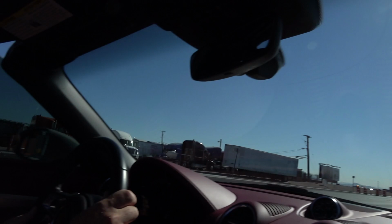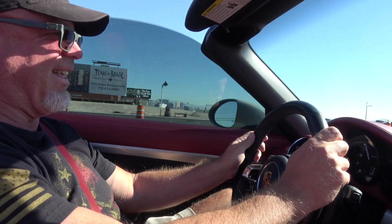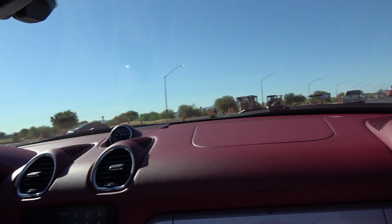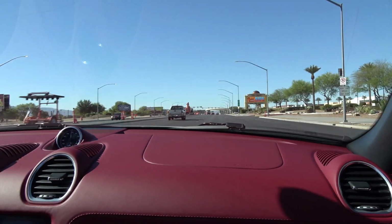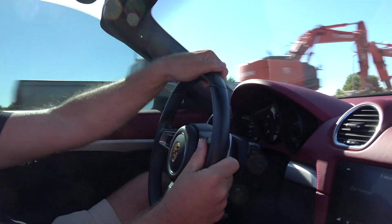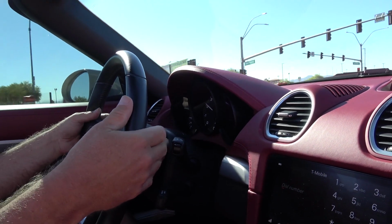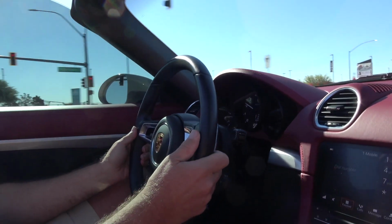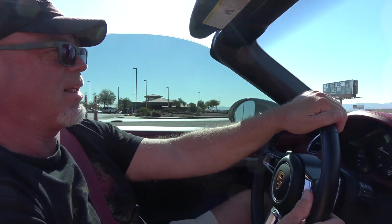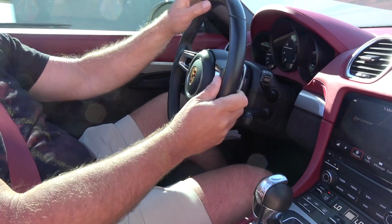So fun. You're right. It definitely has just the capability to pick up speed so fast. So the paddle shifter, where is that located? Right here. These little handles. Is there any other features to this car that you can kind of modify? You can put it in a manual mode here and shift it like this. Okay.